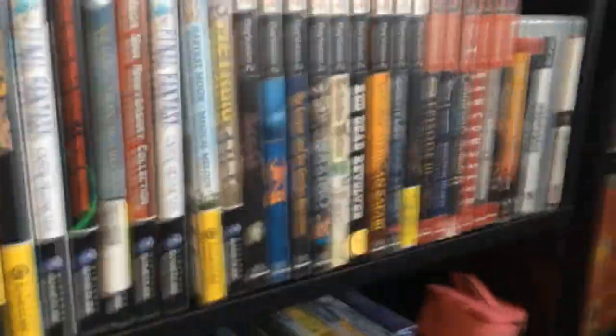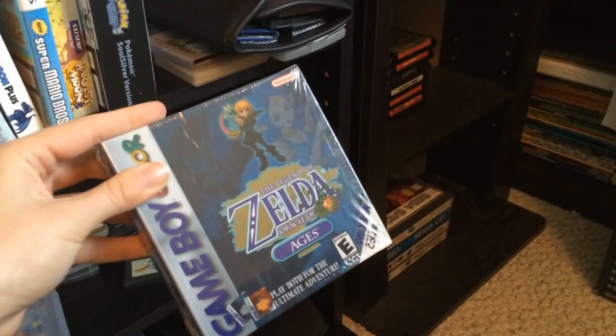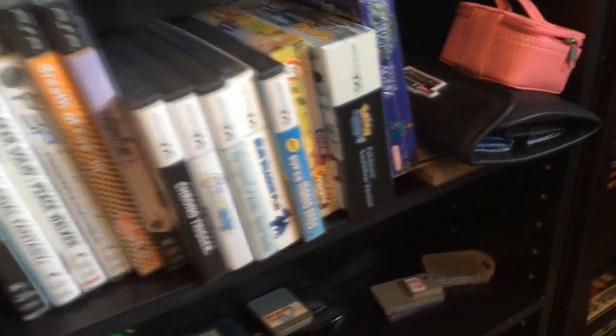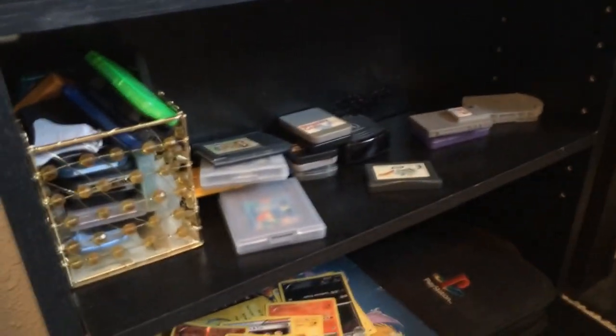I'm gonna have to squeeze down here. Okay. PSP, DS, a bunch of other games. There's my Oracle of Ages. Just sealed because I never played it because I'm a loser. But I just got this, I think it was Ages, in A Link Between Worlds. I think you get a download code for it. I think it's Ages, not Seasons. But anyway, so we got more games and then more haphazardness going on.